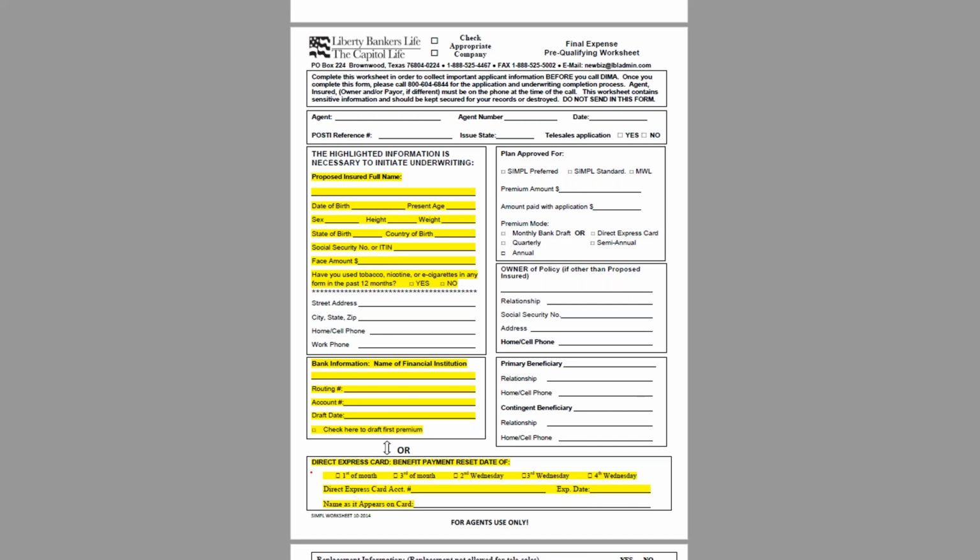One cool thing is, now this is an old one, right, Jimmy? This is an old worksheet because Liberty Bankers does not take Direct Express anymore, right? Yeah, that is correct. They no longer take that. Yeah, there's probably a new worksheet out there, guys, so I apologize. But no Direct Express cards with Liberty Bankers. It's checking or savings only, and they do give you the option of getting that coordinated.